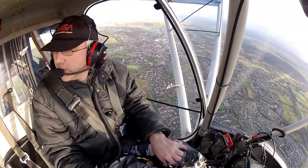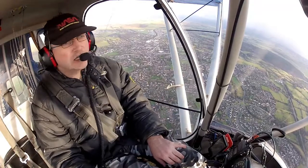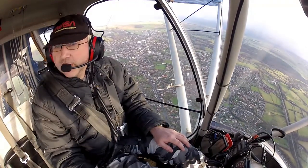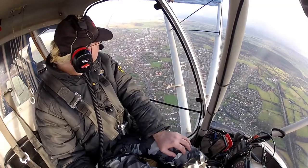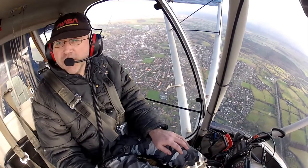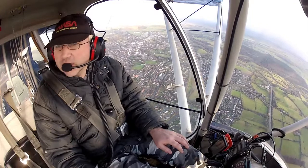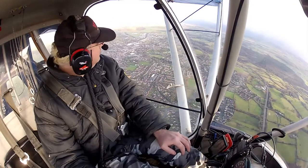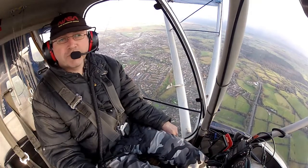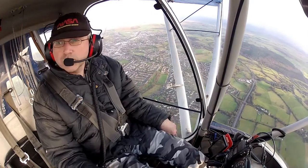Seems fairly clear now as far as that, but I don't want to push it because it is supposed to be a pleasure flight today and I don't want to get caught out with rain and have to fly back in through the rain. I haven't weatherproofed my aerial either. Without weatherproofing, the rain will get in it and I don't really want that to happen. Right, we've got 2,000 feet now, so that's fine. Slow ourselves down.